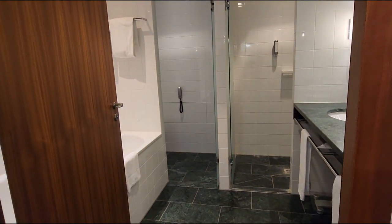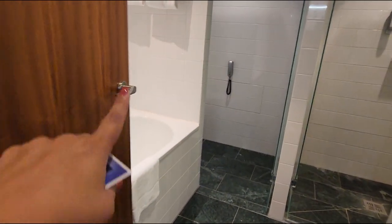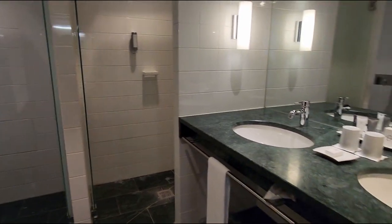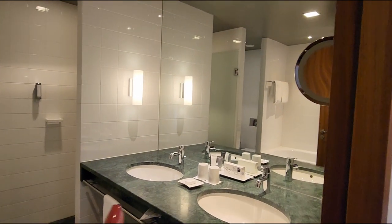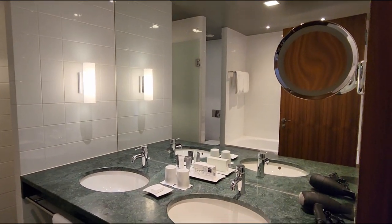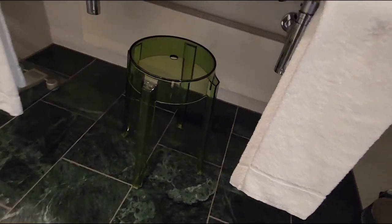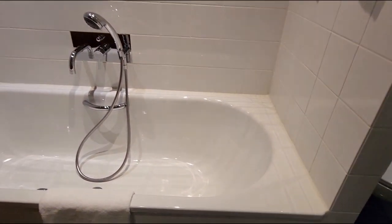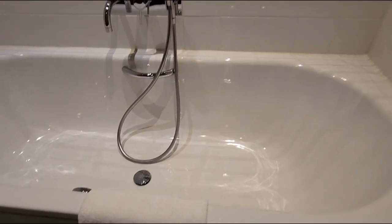Here is the bathroom suite, I would say, because you have everything here. So, bathtub is over here, toilet, shower, and then this massive mirror, dual sinks, makeup mirror over here with a light, hair dryer, and then this is what the bathtub looks like. It's rather large. Large and narrow.